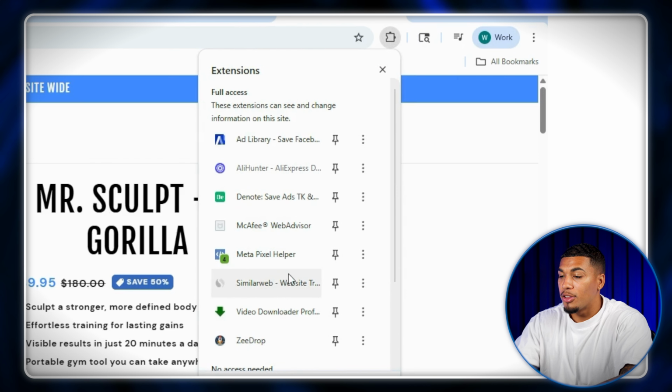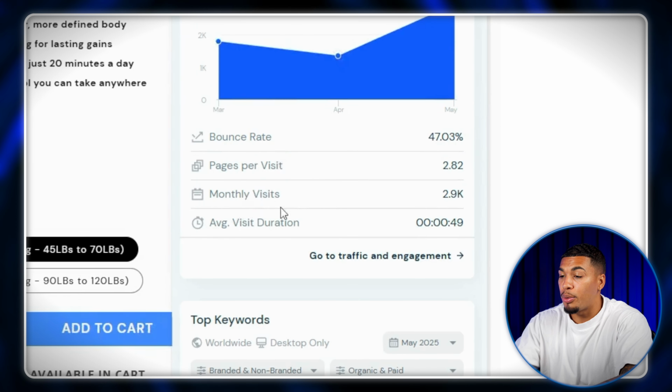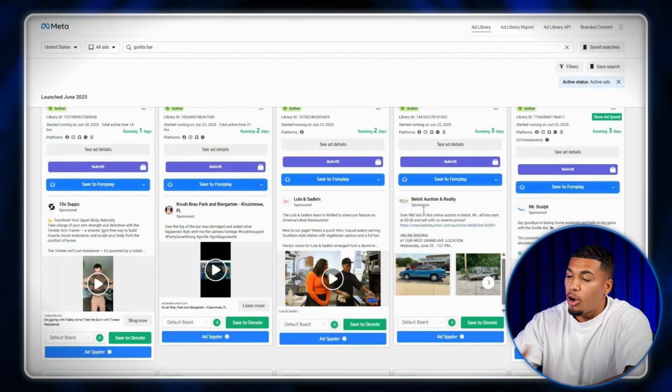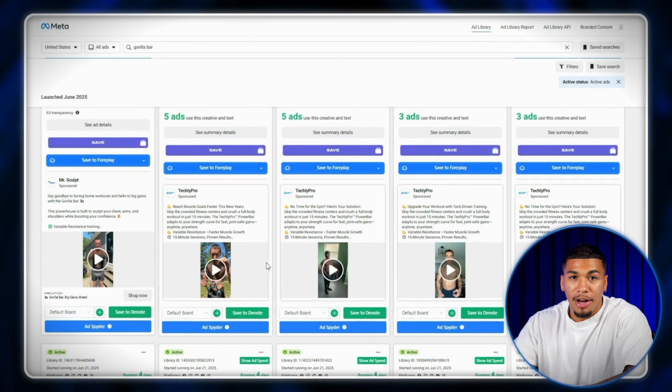So let's go ahead and choose a random one, and then we're going to click on shop now. Now, to check whether or not the product is performing, I do like to use an extension called SimilarWeb, and you can download it straight from the Google extension store. So let's go ahead and open that up and look at the data. And as you can see, this product is already getting around 2.9 thousand monthly visitors, which is a green flag for me. So utilizing this tool, you want to go back to Meta Ad Library, open up about 3 to 5 competitors, and just figure out who is driving the most traffic. And that should be the person that you're basing yourself off of.